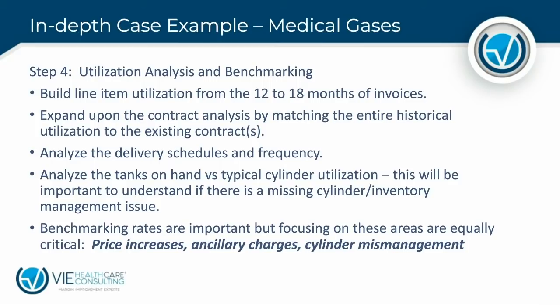Very important, because you want to look at all the delivery schedules and the frequency and all the different fees that are coming through. And then last, and equally important, is understand what the cylinders, the tanks on hand, are versus the typical cylinder utilization. This gives you some insight into whether you have a lost cylinder problem, because if you do, you're liable to pay that back. So understanding that, as well as the price increases and the ancillary fees, is very, very important.